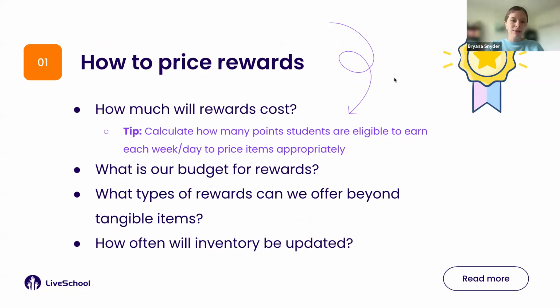And I will say I've noticed in the past year that there's been a big switch from a tangible trinket item store to student experiences. Not only are a lot of those experiences free, but they also build relationships with students at the same time when you're having lunch with the principal, lunch with the teacher. And so I have noticed that shift, but some still do have the trinkets and the tangible items.